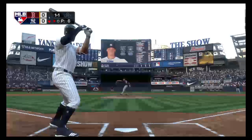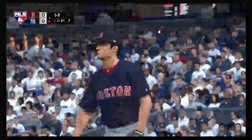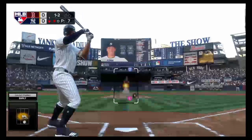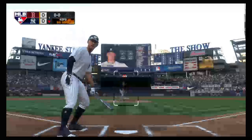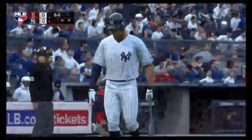Here's the 1-1 delivery. Couldn't wait back. A swing and a miss. Beautifully thrown splitter right there. High 80s, down in the zone. Looks like a fastball coming in, and then it just drops off the table. You can get a lot of swinging strikes with that. 1-2. Here it comes. He takes strike 3 called on the fastball. Couldn't pull the trigger, and there are 2 away.